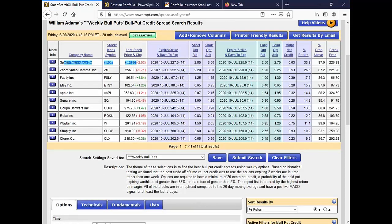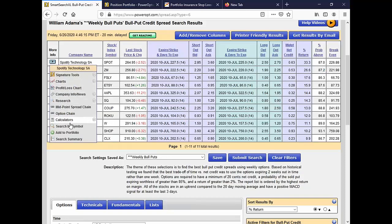So here's Spotify at 264.95. We've got an 87% probability 14 days out with a 227, 225. Here's Zoom Video at 256. They're almost similar prices, aren't they? I mean, this is a decent example just by chance. These are pretty close in price, but they're 5 points off. So what does that mean? Look here. We can go down to the 222.5 and have the same 87% probability. Is it because the numbers are different? A little bit, but they're not that far off.